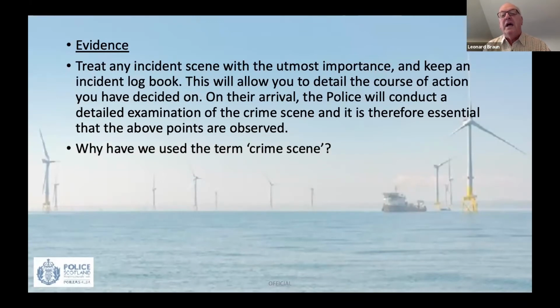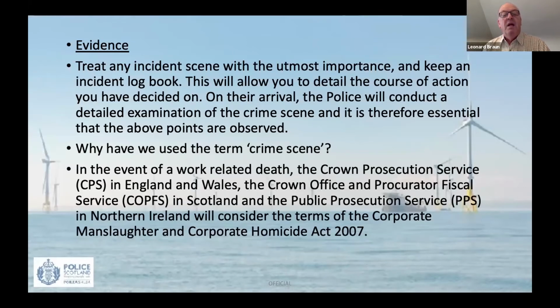Why have we used the term crime scene? In the UK, in the event of a work-related death, the Crown Prosecution Service, that's the CPS in England and Wales, the Crown Office and Procurator Fiscal Service in Scotland, and the Public Prosecution Service in Northern Ireland will consider the terms of the Corporate Manslaughter and Corporate Homicide Act of 2007, which covers corporate responsibility.